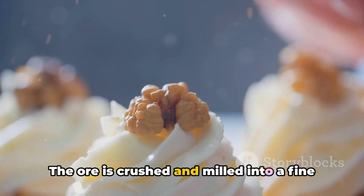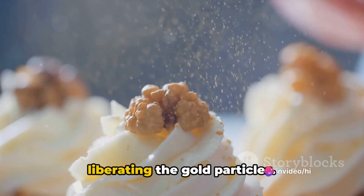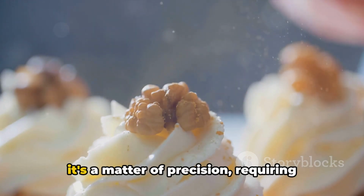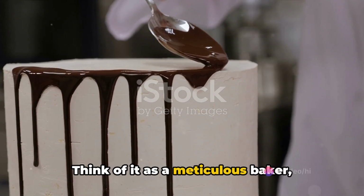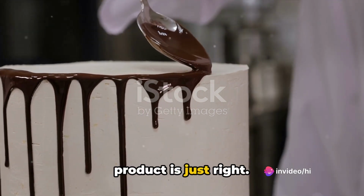The ore is crushed and milled into a fine powder, breaking down the hard rock and liberating the gold particles. This process isn't a one-and-done deal. It's a matter of precision, requiring careful handling and meticulous attention to detail. Think of it as a meticulous baker, sifting flour to ensure that the final product is just right.